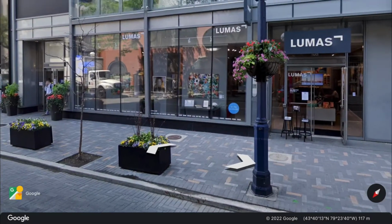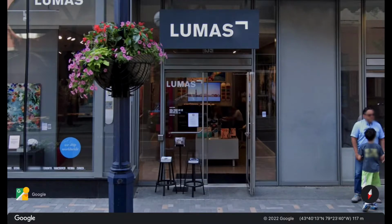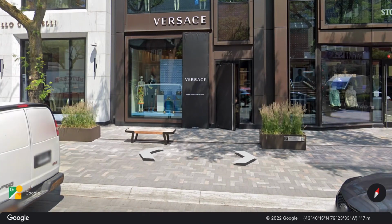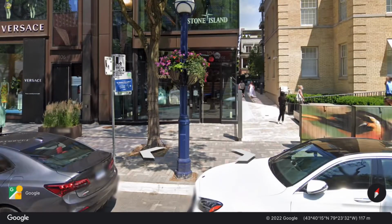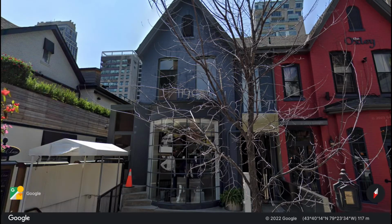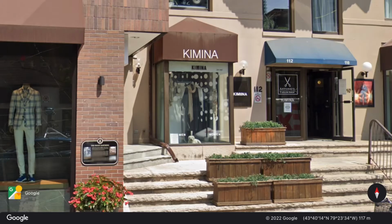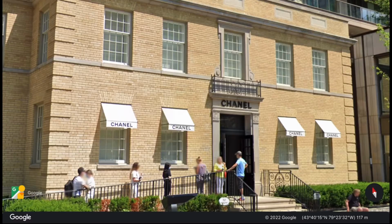The Lumas Toronto Art Gallery sits along Yorkville Avenue, and if you're looking for designer items, you'll find that at almost every third address or so. Though some of the clothing places right along the road are 119 Corbeau, Free People, Camina Fashion, and Chanel, which is in the original location of Mount Sinai Hospital.